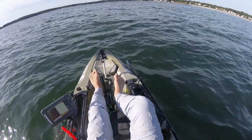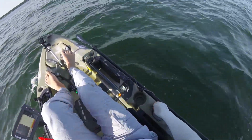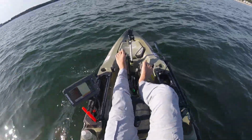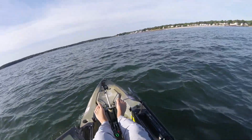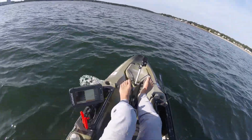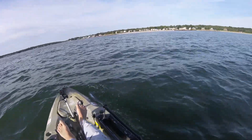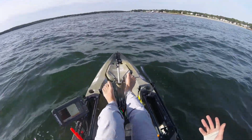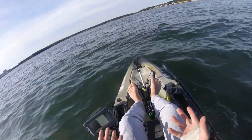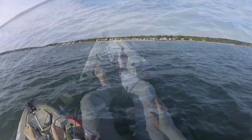Bottom line, it is a decent boat. Dual rudders is great. The wider seat is great. The rudder sucks, but I'm getting used to it, I guess. Water over the bow, kind of disconcerting. I'm still floating. When I got some snacks out of the front hatch, I didn't see any water. My cooler wasn't soaked. So there's that.